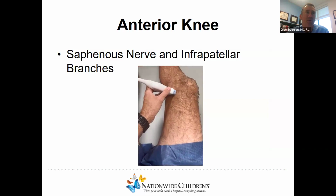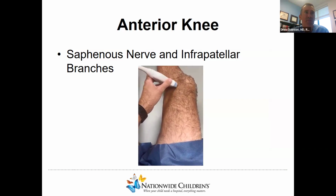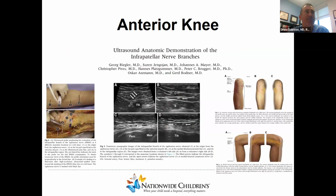Look for the branch that will come and then eventually sit superficial to that sartorius and its fat pad. And then it makes a turn kind of more laterally and anterior to the patellar tendon and Hoffa's fat pad.